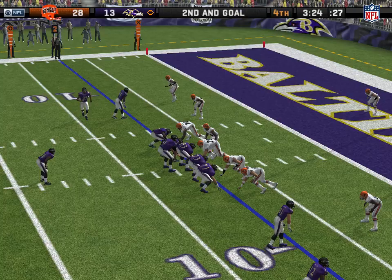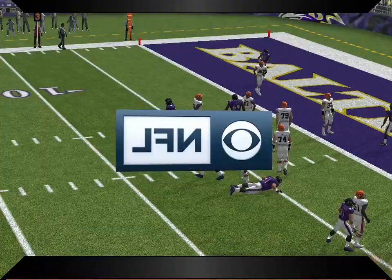To carry it. Oliver is there on the stop. At the 6.